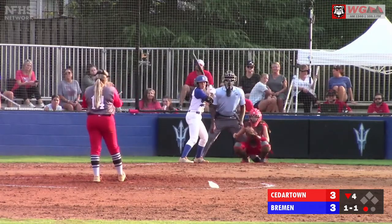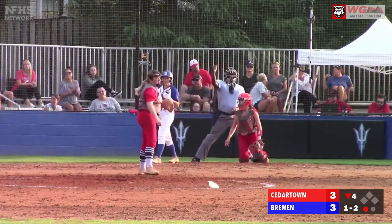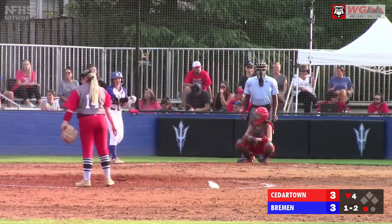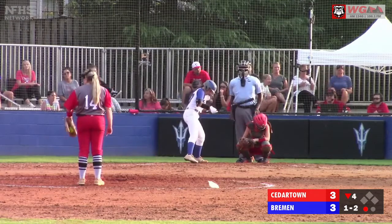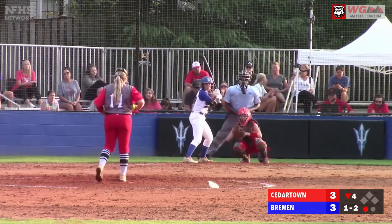Arp will toe the rubber and pitch on the way. That one's in there for called strike 2. And again, Westmoreland giving her a good target, framing that pitch well. No doubt. Came to the same spot and got the call again. So 1 ball, 2 strikes on the opposing pitcher, Peyton Terrell.